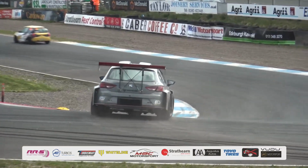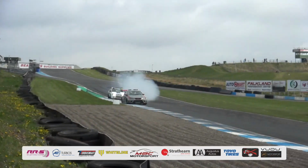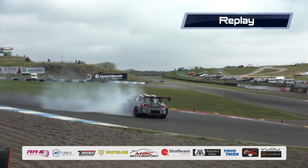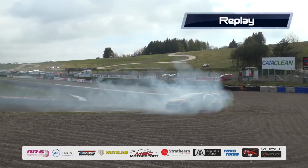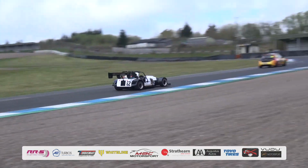gravel and away back onto the circuit. A little bit too much rear brake for Russ there, as we can see him coming in right in front of Andy Clockworthy in his Subaru Impreza, and his onboard footage would have been pretty spectacular of Russ, but thankfully no harm, no foul, no damage in that incident.